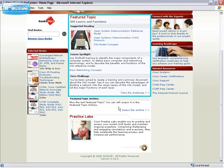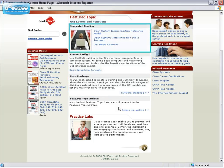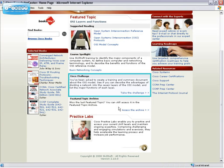Each one features reading materials, a Skillsoft course, and a challenge. Suggested reading gives you access to the latest research on the topic from books or the web. The course spotlight provides targeted instruction, guiding you through key concepts and giving you a chance to practice your skills. The challenge gives you an opportunity to assess what you've learned about the topic. You can access previous featured topics in the Featured Topic Archive.